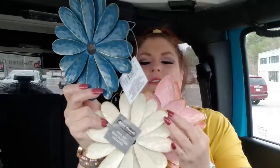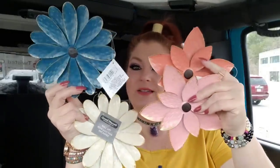I love them. And then this one. So can you just kind of imagine a little spattering? I just think they're going to be gorgeous. I'm going to have my hubby break out his drill and I'm going to pick a cute place. And yes, that's one of my favorite finds, too, I think.